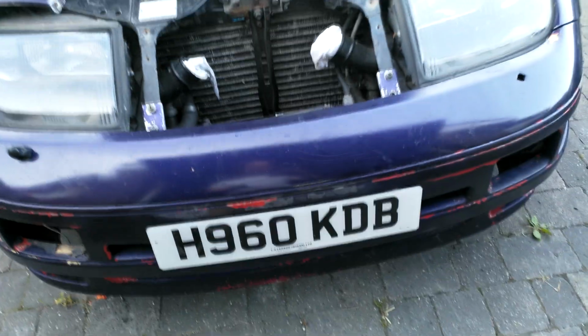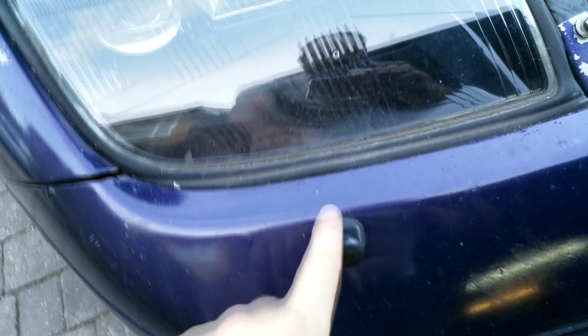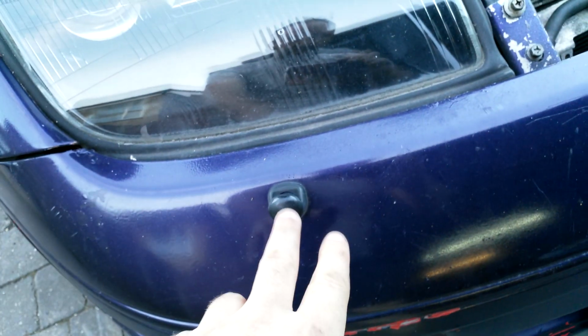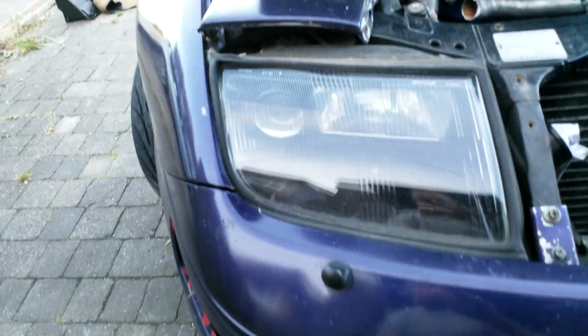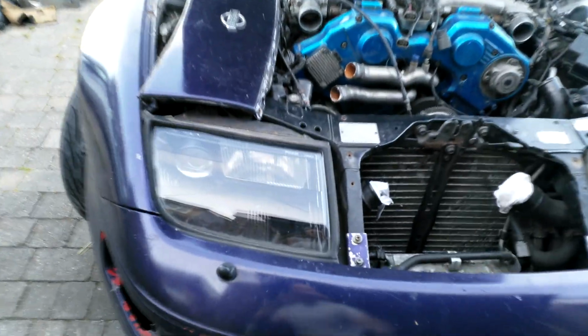Then my headlights. This is a UK bumper, that number plate, that car doesn't exist anymore, so you can look at that. UK have front headlight washers, again top of the range on the UK one. Japanese ones, I think there's an option like that, but I've never seen it on Japanese ones.